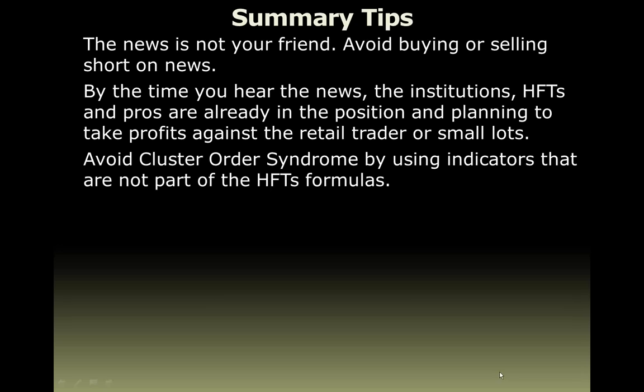Avoid cluster order syndrome by using indicators that are not part of the high-frequency trader formulas. I can tell you right now they use MACD, they use stochastics, they use them all the time. You using those indicators, you're going to periodically get caught up in the high-frequency trading firms. It's not the market makers, it's the formula trading that's getting you and attacking your trades.